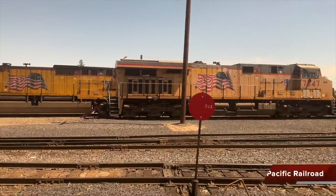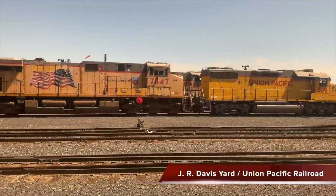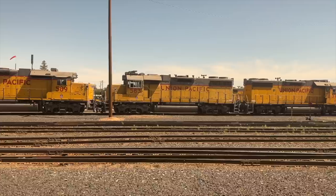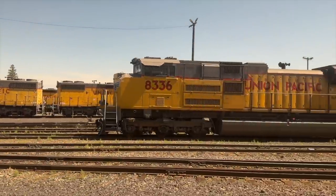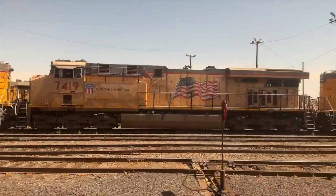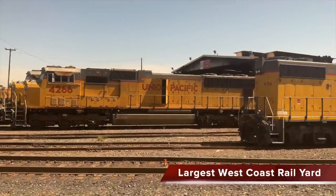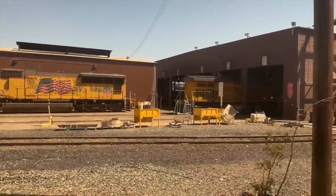Roseville, home to the largest rail yard on the West Coast. And it was the site of a historic explosion during the Vietnam War when some rail cars exploded with ammunition. But just an amazing amount of Union Pacific engines here. We've never ever seen anything quite like this on our trip from Chicago to Emeryville. No, they are really wonderful to look at, aren't they, Norm?